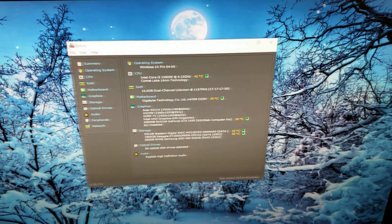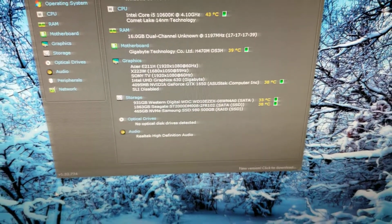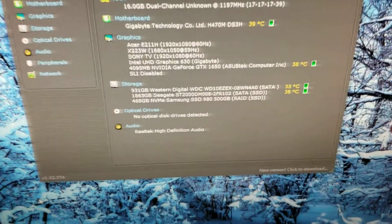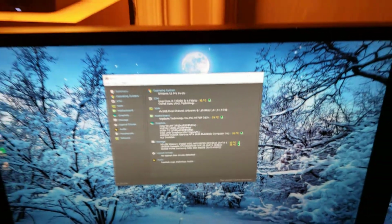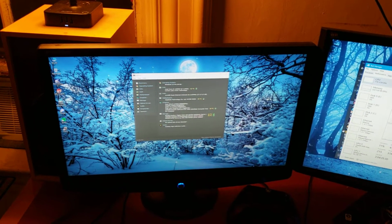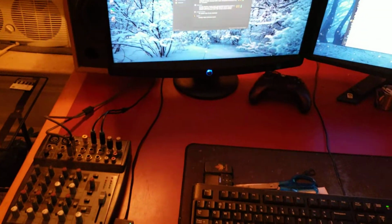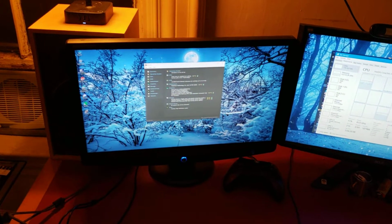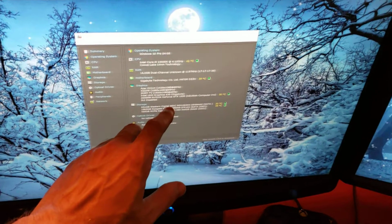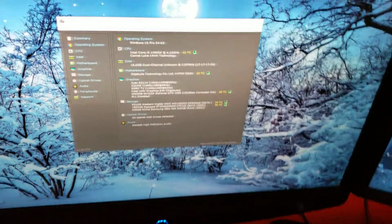Two M.2 NVMe slots, one of which is occupied by that 465 gig. It's actually a 500 gig, but due to the way file systems work, Windows reads it as 465. It's a Samsung 980, really quick drive, I believe 3200 megabytes a second read and around 3000 write, which is pretty darn quick, especially compared to the older SATA SSDs that usually cap at a little over 500 read and write. And of course we've got two mechanical hard drives, a 1 terabyte Western Digital and a 2 terabyte Seagate for storage and games.